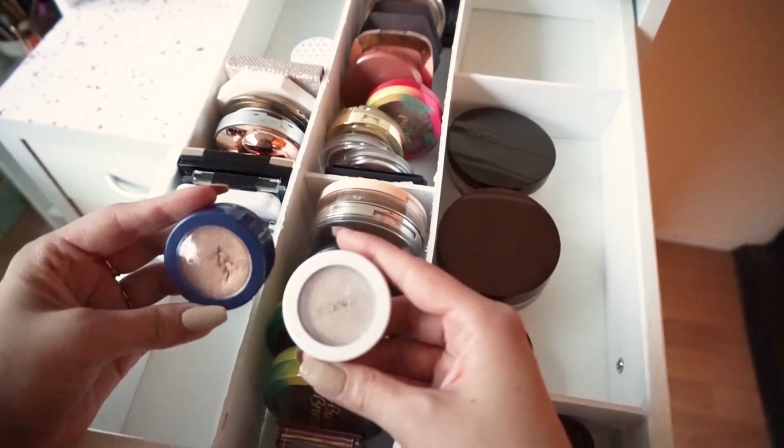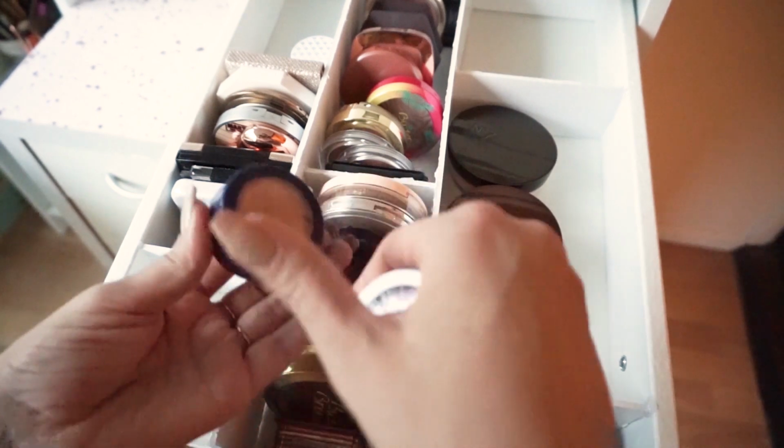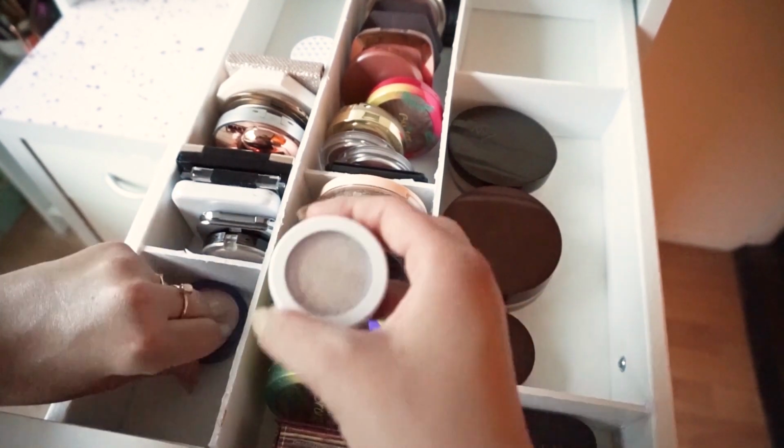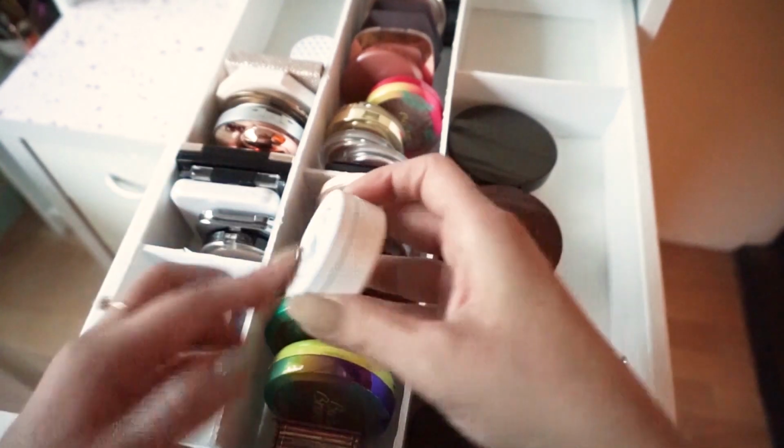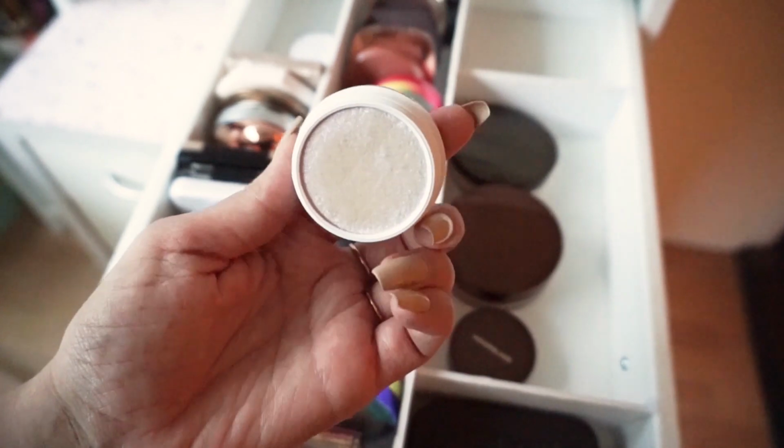And then I have 2 more cream highlighters. As you can see, this one I've hit pan on. I really love it. This is the Fire from Colourpop and Kathleen Lights, and this one is Over the Moon. This is a purpley iridescent highlighter. I'm not sure if you can see the purpleness.